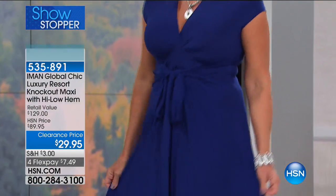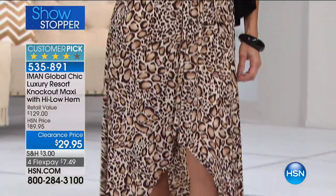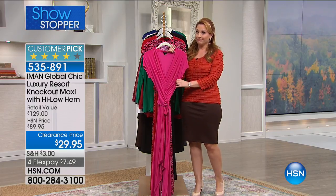All right, take a look at the Iman Global Chic Luxury Resort Knockout Maxi with a high-low hem. In the front, a modest 38 inches. In the back, down to the calf. It is the perfect dress. It has an elongating V in the front, perfect for your jewelry, perfect to make your neck look long and lean. And then it has a tie around the center. So I'm gonna go through the colors, but I can tell you, this is pretty good.